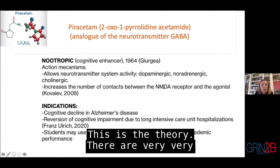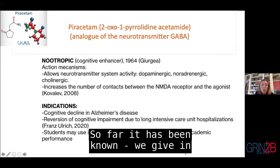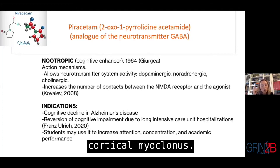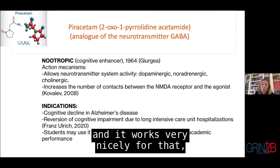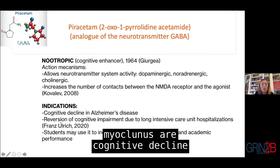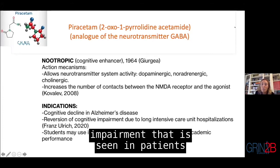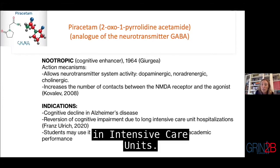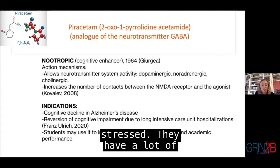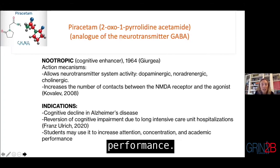This is the theory. There are very few studies in this direction so far. We give piracetam in neuropediatrics for myoclonias, non-cortical myoclonus, a kind of movement disorder, and it works very nicely for that. Other indications so far are cognitive decline in Alzheimer's disease, the reversion of cognitive impairment seen in patients who are for long periods in the intensive care unit, and also students who, when they have exams and are stressed, have to perform very well. They take it to increase attention, concentration, and academic performance.